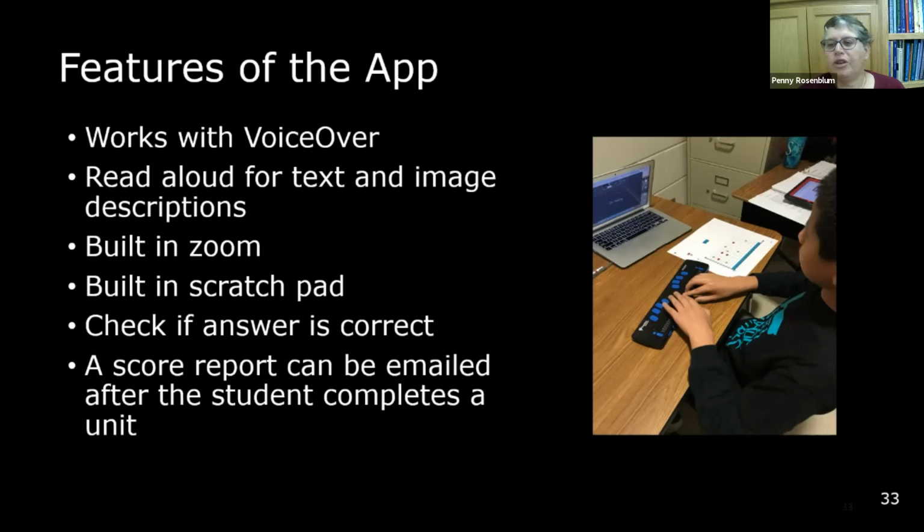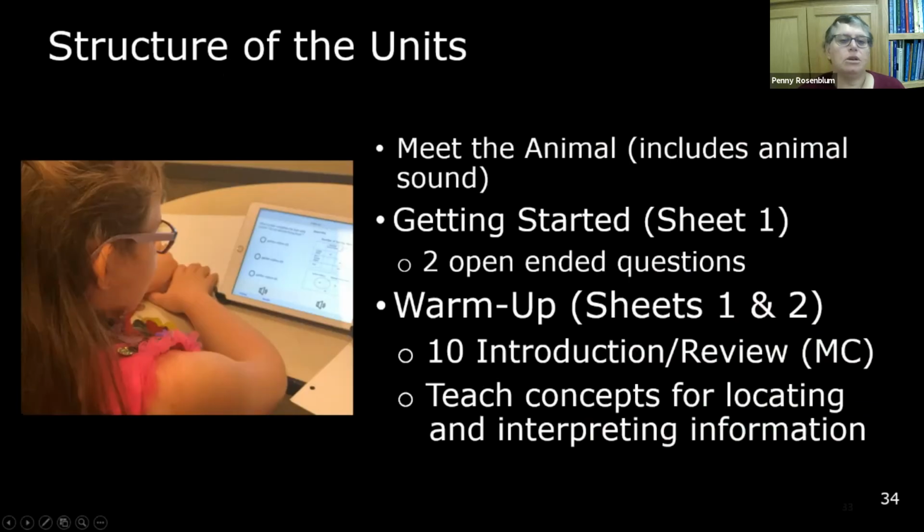So a few more features. We have a student who's using a refreshable braille display to read the iPad, and a coordinate plane is to his right in the book. So each unit is structured a little differently. We've condensed that meet the animal down to just one screen. We kept that animal sound, always a popular one.